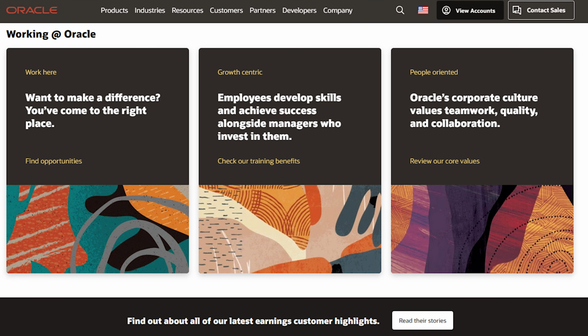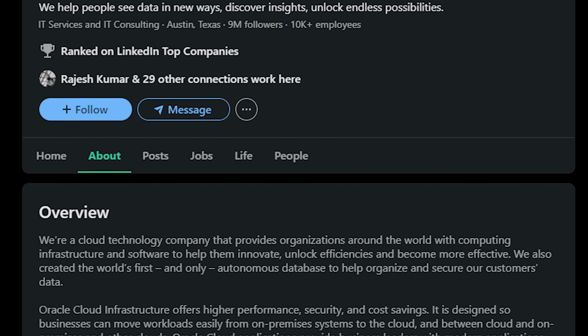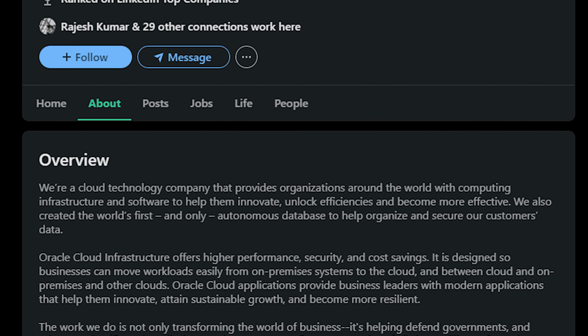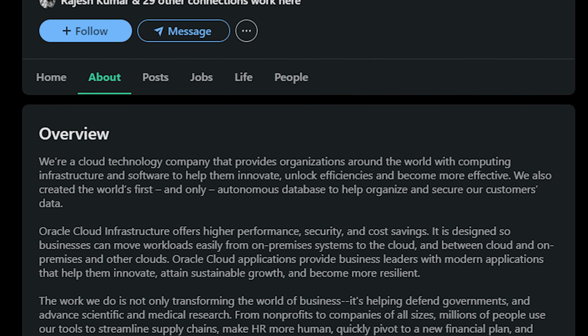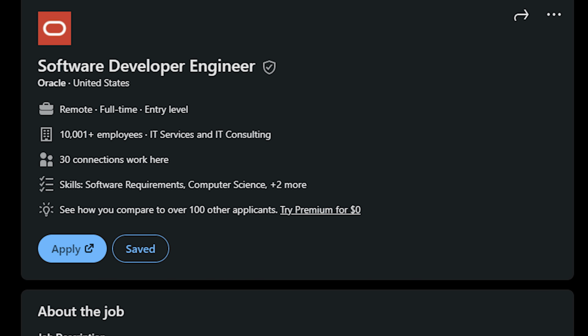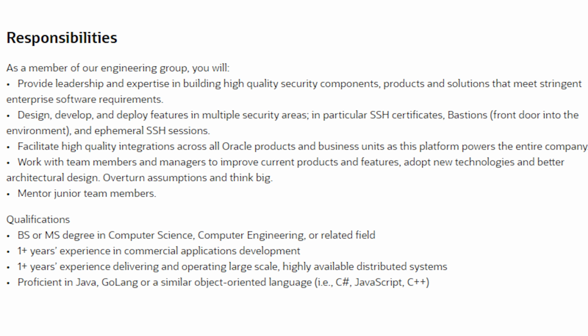Right now, Oracle has a remote opening for an entry-level software development engineer. Oracle is a global technology company that helps businesses move their data from their systems into the cloud. They've been around since 1977 and have over 10,000 employees. The software development engineer is remote and can be done from anywhere in the US and pays up to $150,000 starting off. In this role, you will help build security components, products, and solutions that meet strict software requirements.